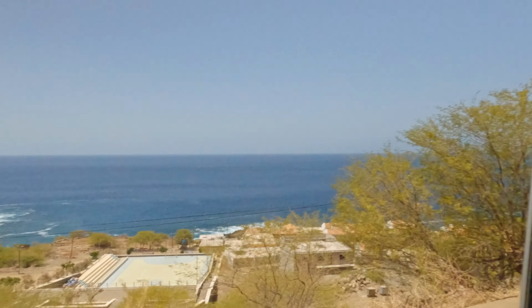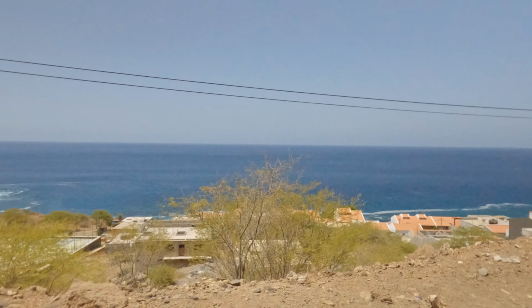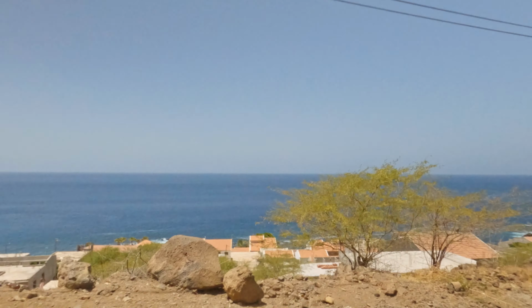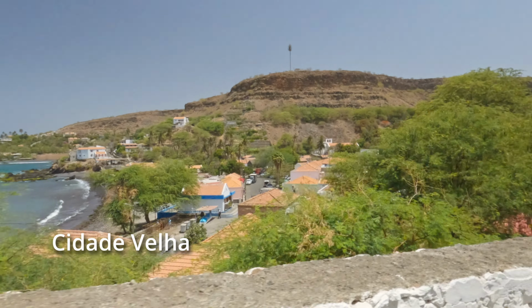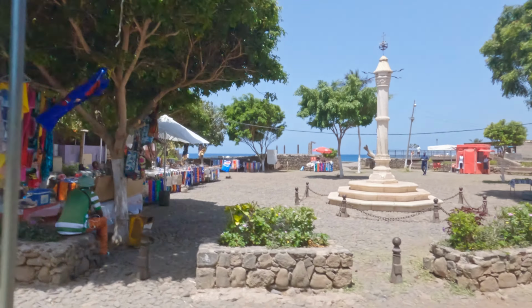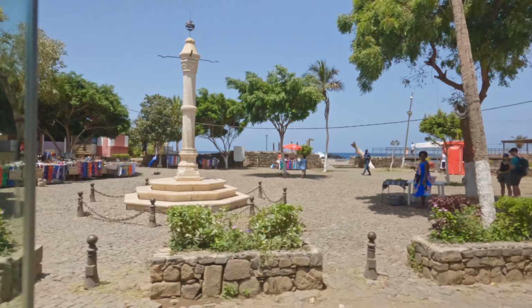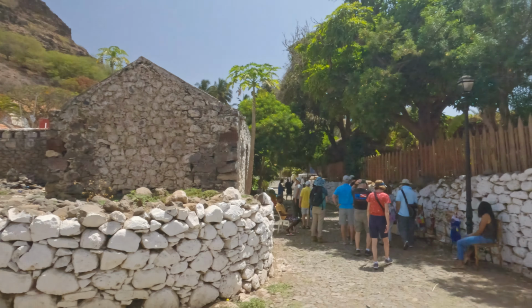The Cabo Verde island system has 10 islands, but none of them are very large. This is the largest island and the most populated island. One of the 10 islands is uninhabited. The rest all have some people living on them. So we're sampling a local liquor called grog, made from sugar cane, 40% alcohol. Yes, it's sweet. It'll take your breath away.